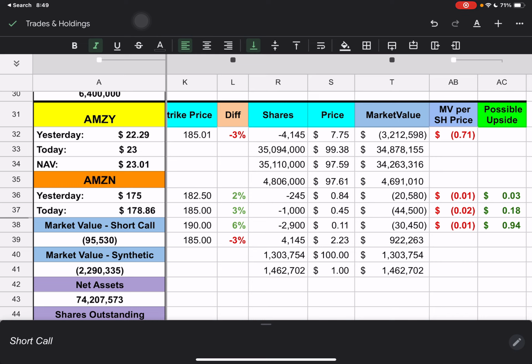If we look at the short calls, we have possible upside of roughly, I don't know, just sort of guessing here, maybe 70 or 80 cents, looking at those possible upside amounts over there on the right-hand side. Again, I don't even know how accurate these are going to be on the right. These are fairly new, and I haven't had a chance to really test them out and go back and look to see how well they did or did not do.